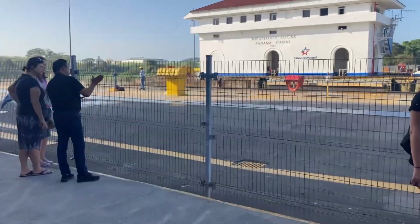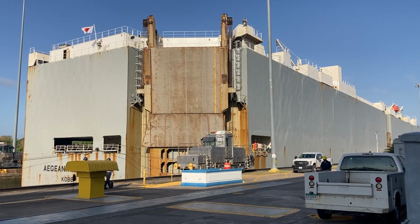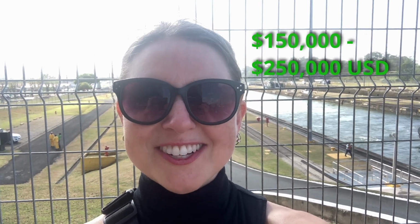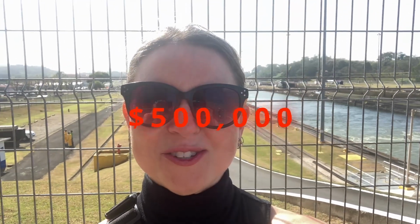And we're finally here. Boats can travel between the Pacific and Atlantic Oceans in either direction through the Panama Canal. Ships going through this canal pay between $150,000 and $250,000 to get through. And on the bigger locks, the newer ones that were just constructed probably less than 10 years ago, they pay $500,000 to get through those locks.